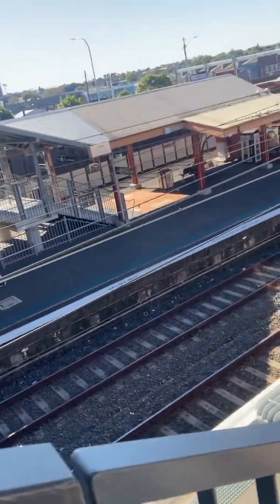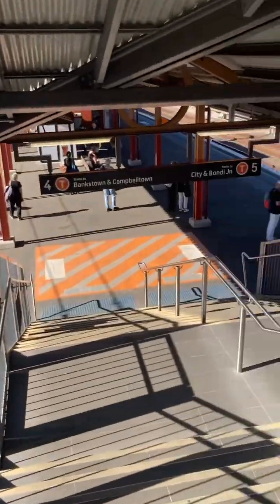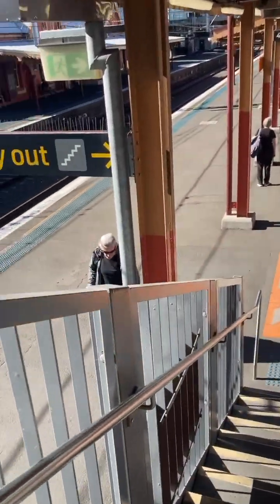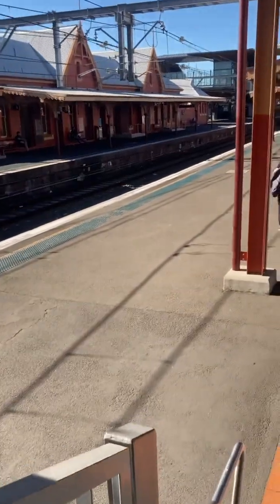So take the roll. Welcome to Sydenham Station, an important interchange point for commuters which services the T4 Eastern Suburbs and Illawarra line, the T3 Bankstown line, planned to be converted to Metro and open next year, and the T8 Airport and South line, though only servicing this line in the morning and evening peaks.